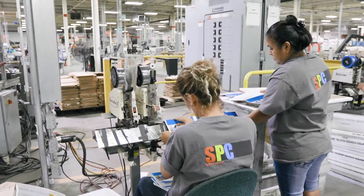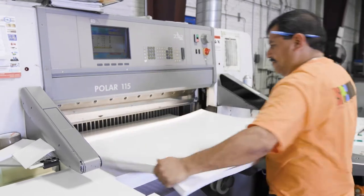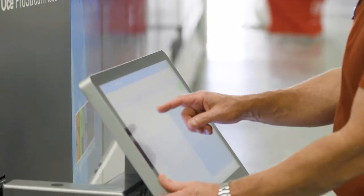Since SPC installed the ProStream, we've been able to cater to more marketing needs out there. There's more data collected than ever. One of the issues is the utilization of data. How do you use it in an intelligent fashion in direct mail? And this is the perfect solution that allows you to use it intelligently.